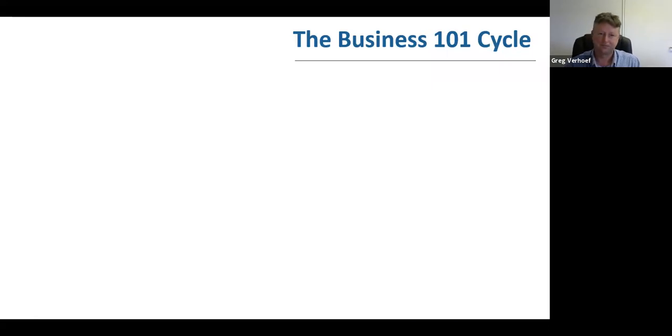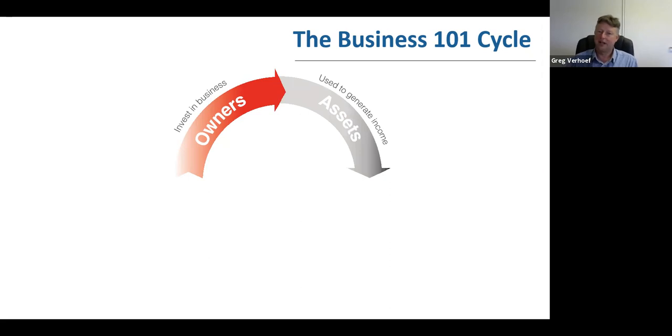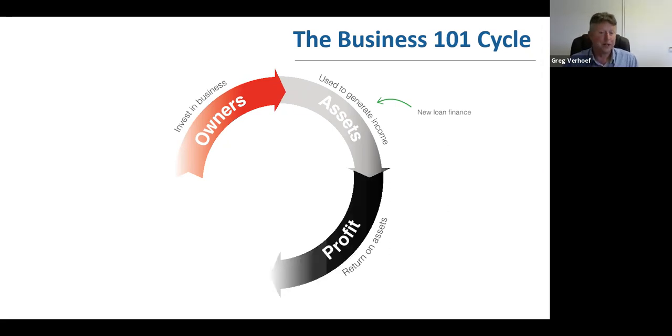All right. Business cycle. So start off in business and someone has to put some money into the business to get it going. So the owners normally invest in the business. The idea is the business then buys some assets of one form or another, and it might use some finance to actually buy more assets than what the owners put in. The idea of being in business is to try and make a profit, so you're going to use those assets to generate a profit.